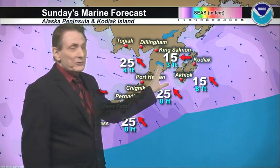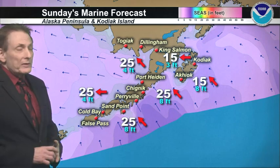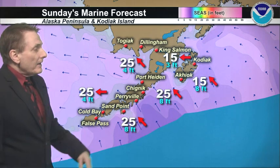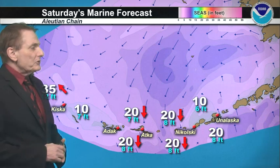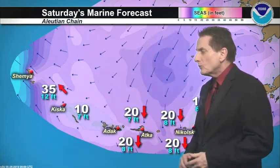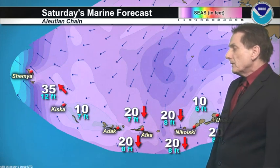For Sunday, southeast 15 here off Kodiak. So much lighter winds for Sunday than what you see tomorrow. And small craft advisories, east-southeast winds for the Alaska Peninsula, as well as Bristol Bay. And for the eastern Aleutians tomorrow, kind of a variable wind pattern here. North basically 10 to 20 knots there for the Fox Islands, north 20 for the Adak and Atka area. Then kind of light and variable again here west of Adak, turning southeast.